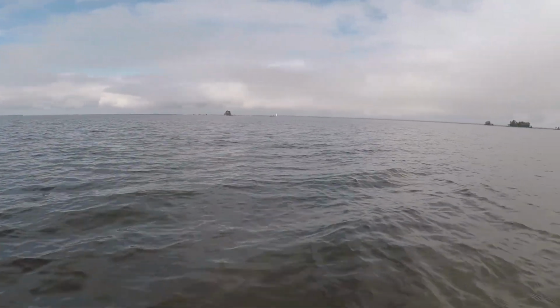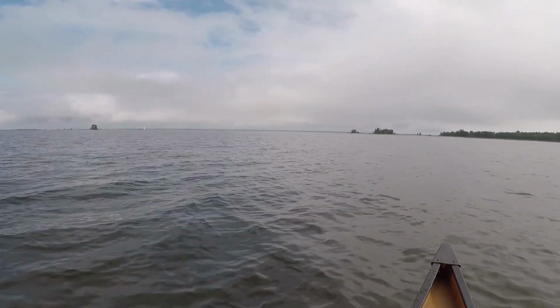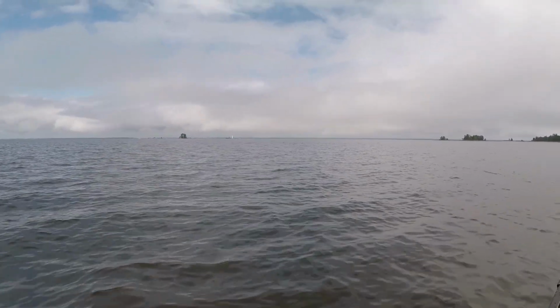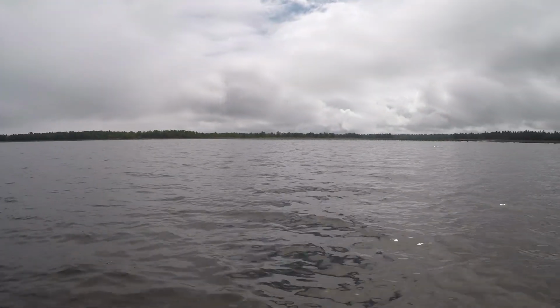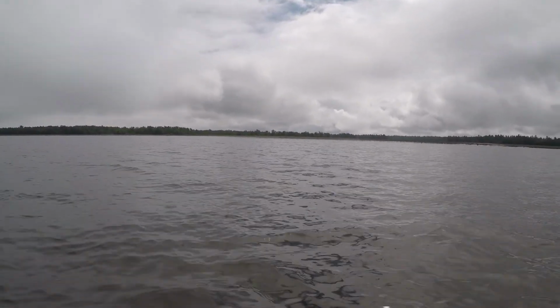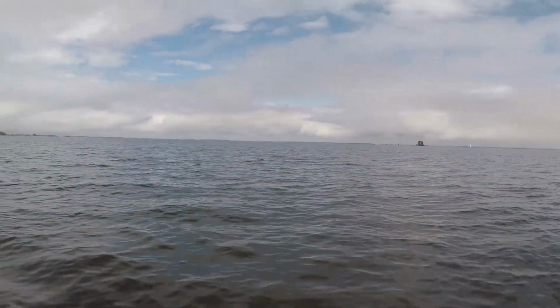We're just about to enter the passage between Sandy Island and the mainland. Let me give a view of Lake Nipissing. There's a lighthouse just out there. And the passage is just through these reeds. We're going around it to the boat passage. But the sun's starting to poke through, and we're getting chunks of blue skies now and then.